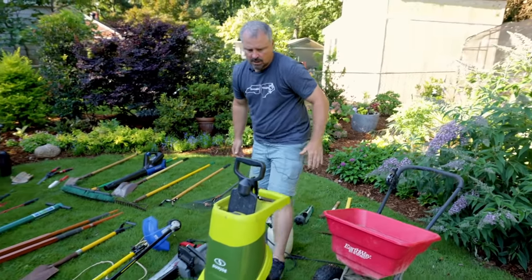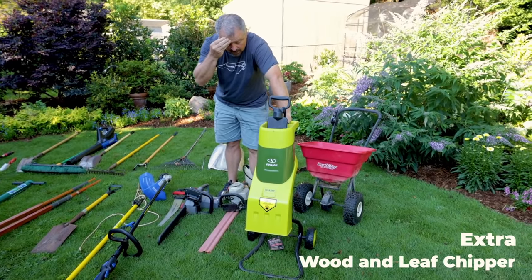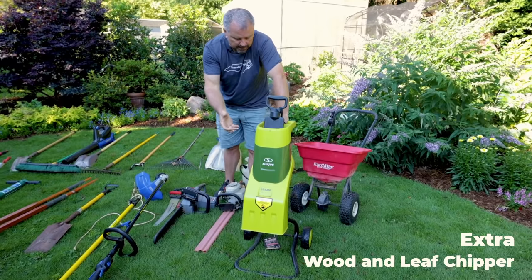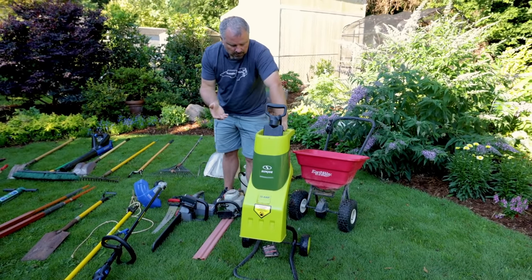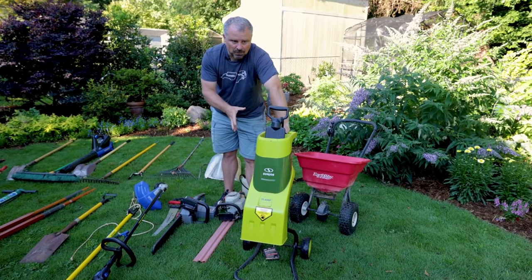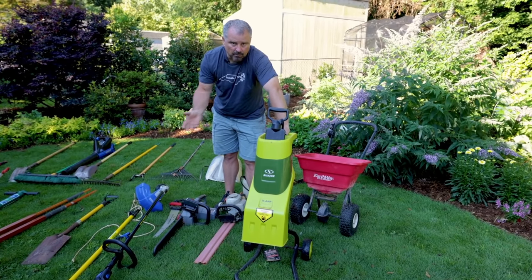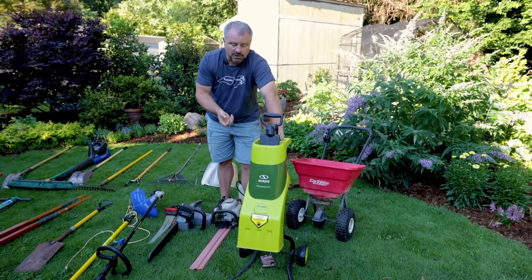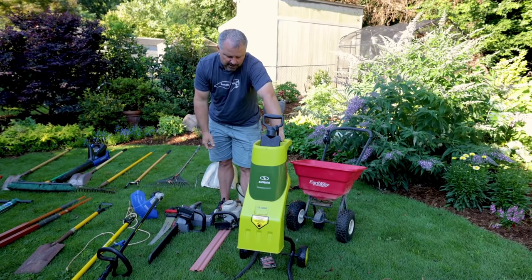I've got a tool here to grind leaves in the fall, and it's a limb shredder and a leaf mulcher at the same time. You don't really need this tool, because if you want to, you can just gather your leaves up on the driveway and run your lawnmower over them. You'll probably need to sharpen the blade afterwards, but you can cut your leaves down into mulch pretty quickly with a lawnmower. So this is not necessarily a necessary tool.